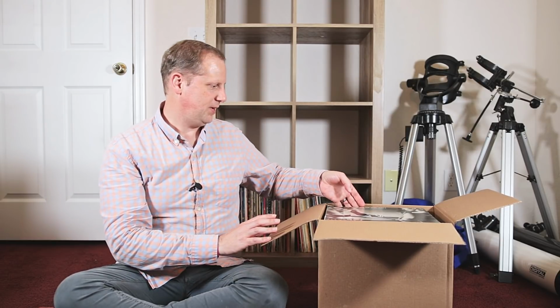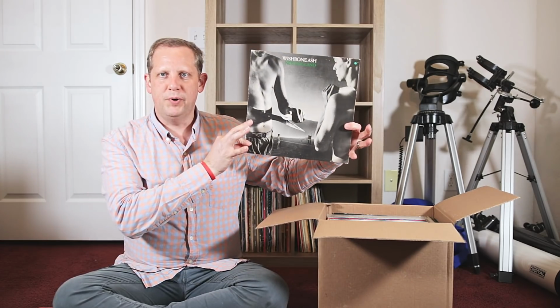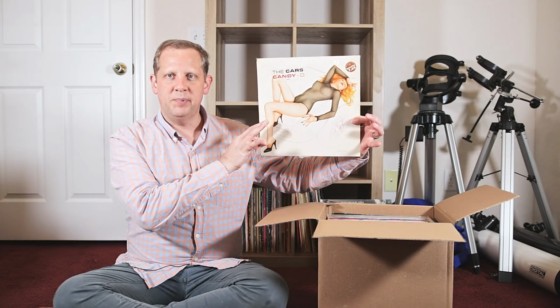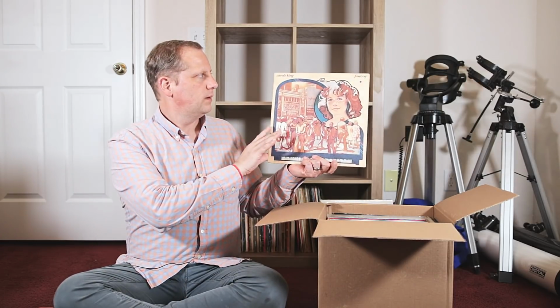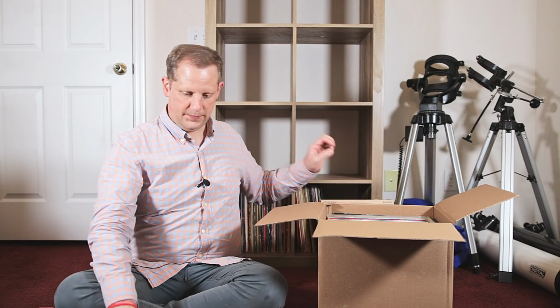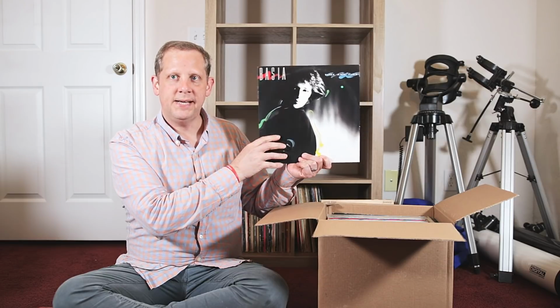So yeah, here we go. Let's go ahead and get into this next box. A copy of Wishbone Ash, New England. Nice still in shrink copy of The Cars, Candy-O. Carole King's Fantasy. Bosch's Time and Tide.